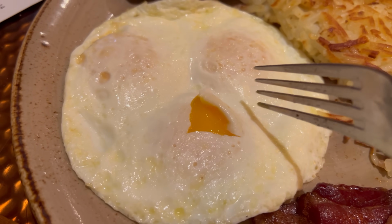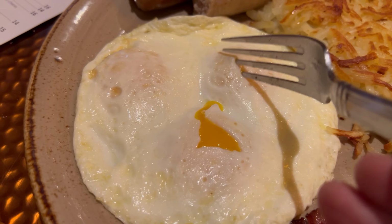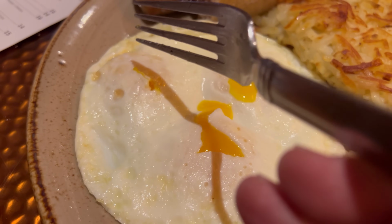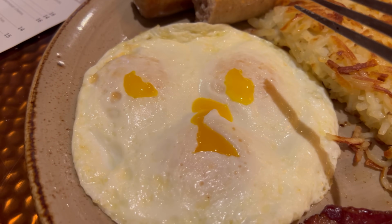Next up, we'll go in on the eggs. Now, if you watch the channel enough, you know I'm a big fan of over medium eggs. Now, the all-American breakfast does come with 3 eggs, and as I'm testing these, you can see all 3 yolks are perfectly runny. That's a great sign. It looks good. Let's see if it tastes good.